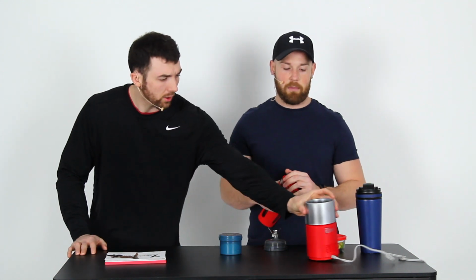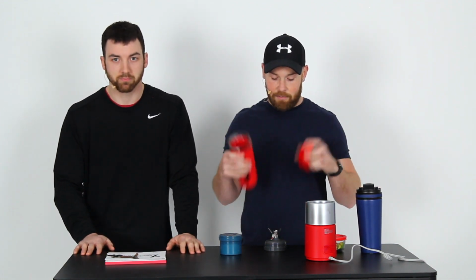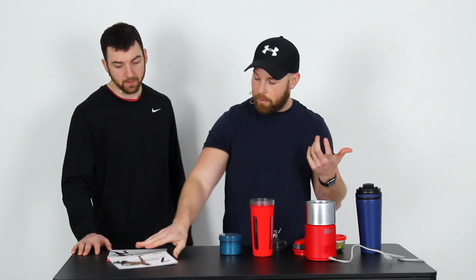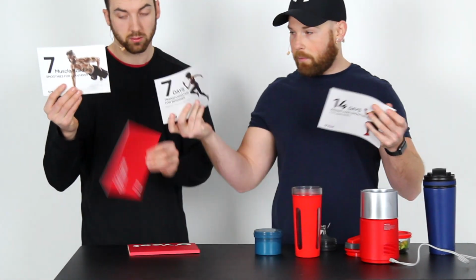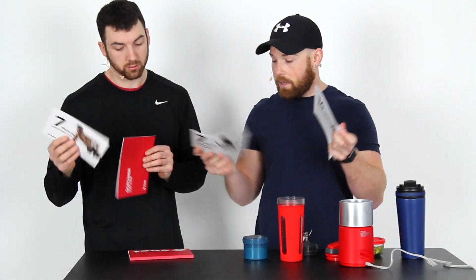Yeah, it is a little high. The base here is a little taller than some. That way you don't have to go like this, I guess. There you go. Posture. And as I said earlier, it also comes with the water bottle lid. So we'll just put it to the test real quick. It also comes with a few different little pamphlets here. 7-day transformation beginner guide, protein building smoothies, different recipes and things. So you can try it all out, and an instruction manual.